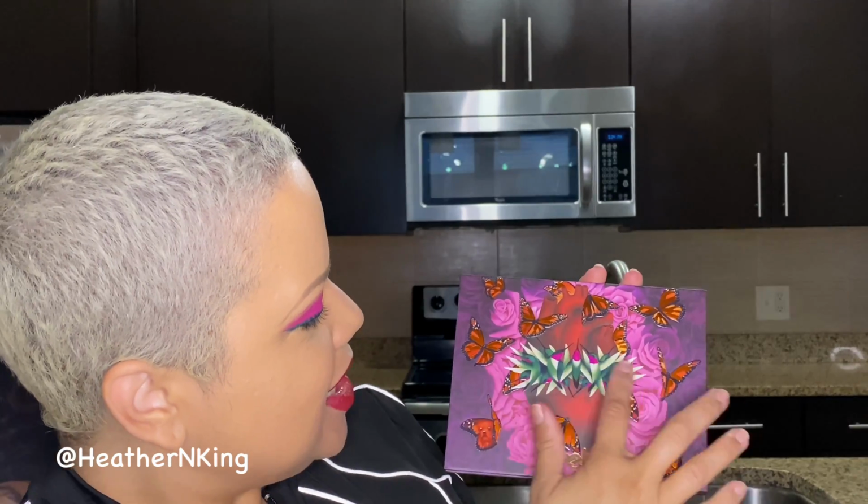Like I said, I just opened this up. I didn't really examine anything. I just wanted to start swatching everything for you guys and show it to you. These are actually hummingbirds. I don't know how well you're able to see that. I didn't even realize it till now. Yes, these are hummingbirds surrounding a heart that is surrounded by roses and monarch butterflies. This is so beautiful. All right, let's open this up.